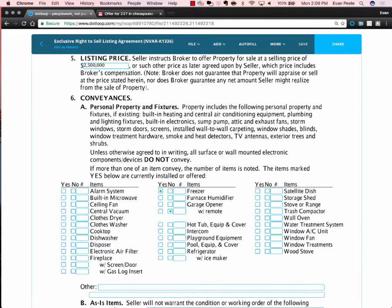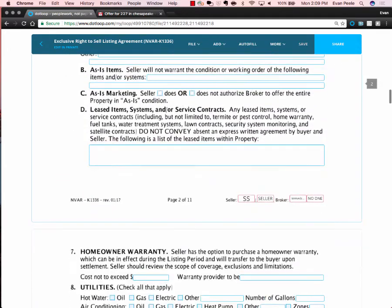I checked them all, but it only opened the one document. I had to go back and then select it for some reason. So yeah, we can take a look at that, because that should not happen.